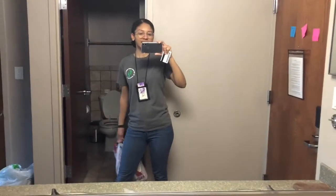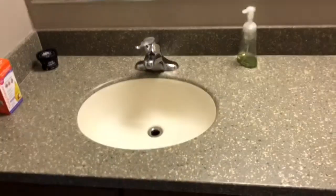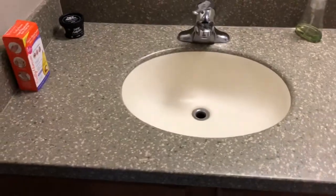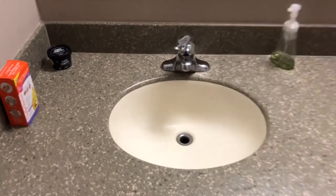When you first come in the door, you have the door. This is a mirror where we get ready in the morning. You have a hers and hers sink. And this is my side, all my stuff underneath. I'll put my bag down, I just went to the store. Okay, so this is my side of the sink.